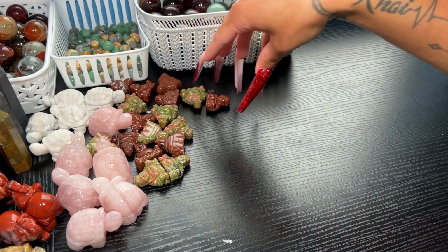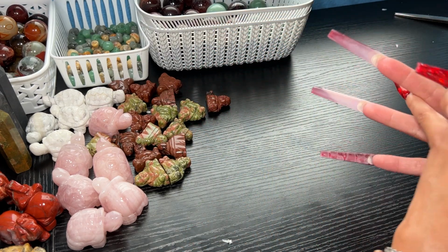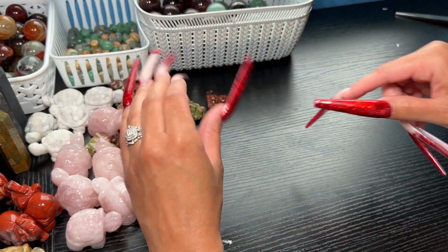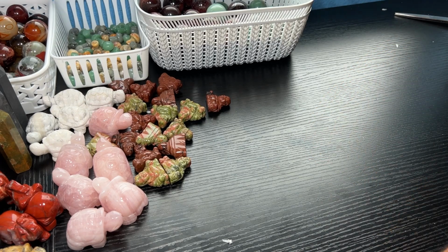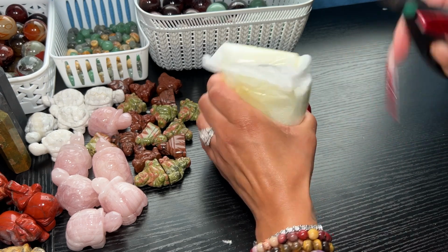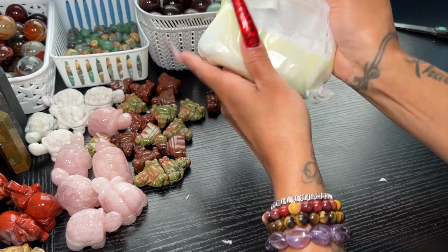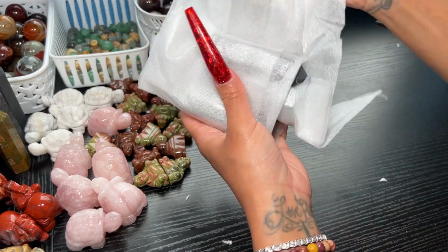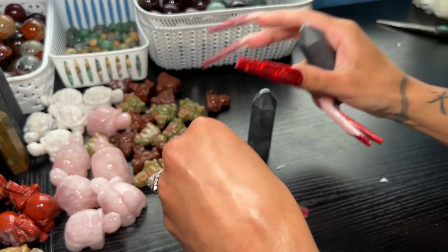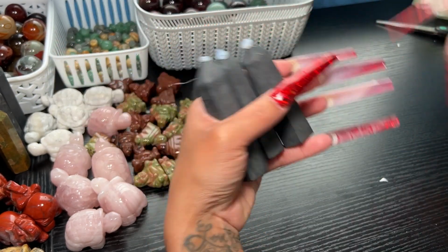Semi-Christmas colors. I posted a picture on Instagram yesterday of my mini apple quartz spheres, and I'm holding the bowl like this so you can see my nails. Christmas colors. Yeah, locked and loaded.